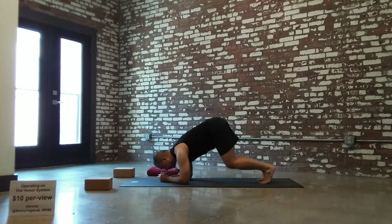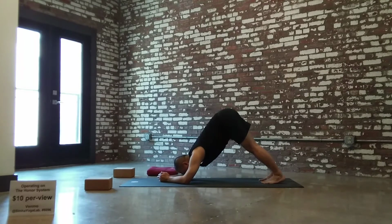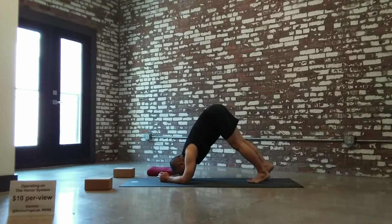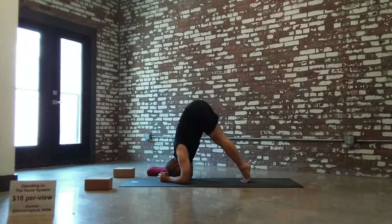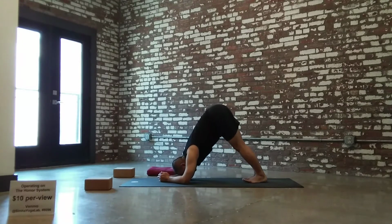Tuck the toes, lift the knees, walk it back to the shape of forearm down dog. Walk your feet in as close as you can, you can shift forward a little bit. Feet together, knees together. Alright, gaze is in between your forearms to the floor. Lift high up on your tiptoe, shift forward, heels back and down.